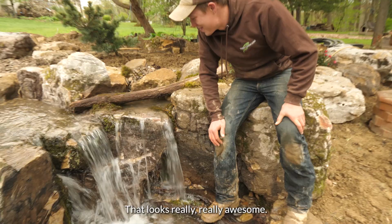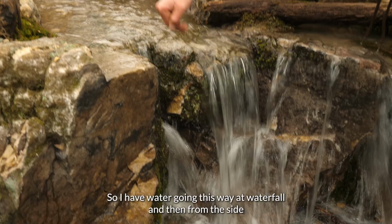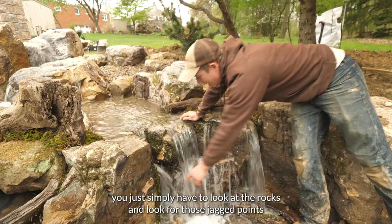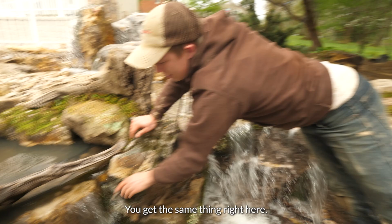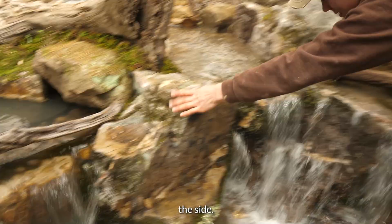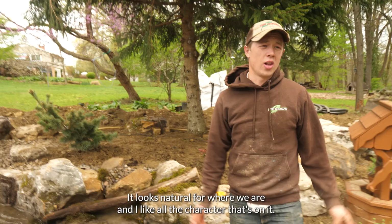And here again, I've talked about sideways action, and this is what I'm talking about right there. So I have water going this way. I have water falling in from the side. To build that, you just simply have to look at your rock and look for those little jagged points that are going to make water shoot out the side. Once you build a few of them, they're pretty easy to recognize. You can get the same thing right here. I have a little piece of rock that goes over there, and you know that's going to make the water shoot out the side. I like water that's coming in from multiple different directions. So yeah, this was a win. I really enjoy building with this rock. It's native to this area. It looks natural for where we are, and I like all the character that's on it.